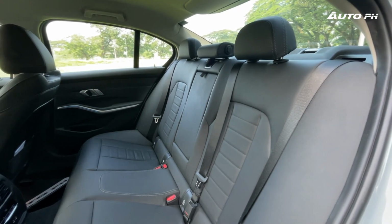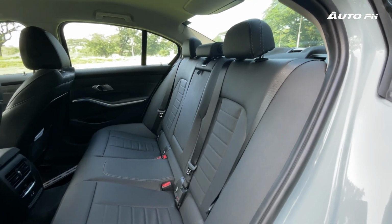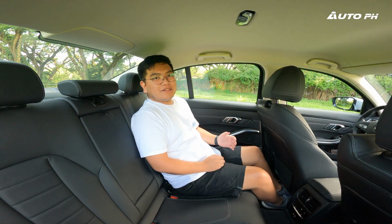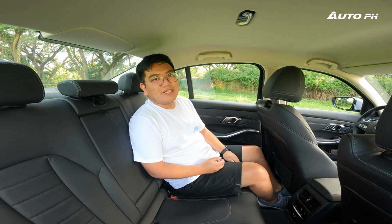Then as for the seats, we do have, of course, the same material as in front, the very nice faux leather. Not real leather, but it does feel very real, which is very nice. And then the seats themselves are very comfortable as well back here, and they kind of hug you in place, so they're slightly bolstered. So you'll be very comfortable back here.